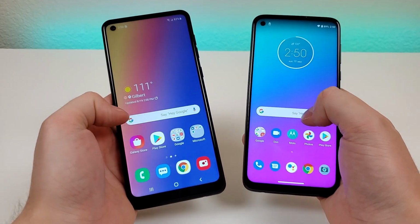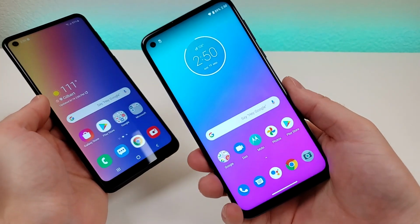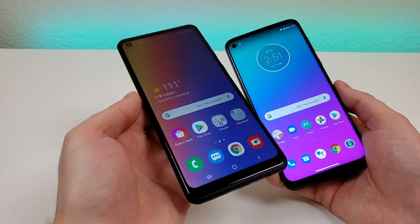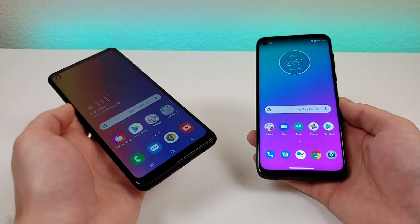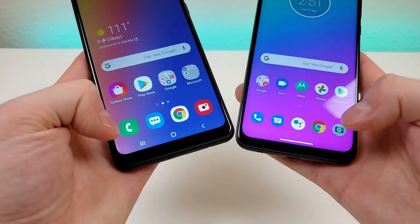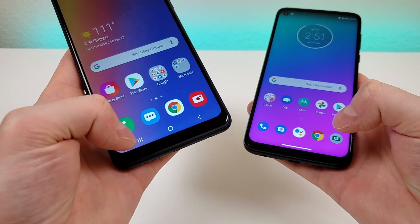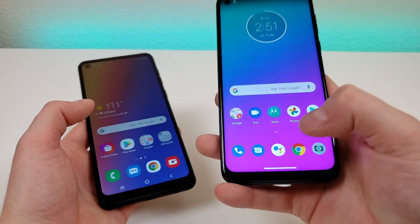Now I already talked quite a bit about the front panels here, and you can see that in general we are getting thinner bezels with the Moto G Power, but with that being said, I don't feel like the A21 looks bad. I think both phones do look nice, which is definitely good. Another thing that I do want to mention is that you can see here with the A21 by default, we do get the standard 3-button Android navigation, and with the Moto G Power, we get gesture navigation.